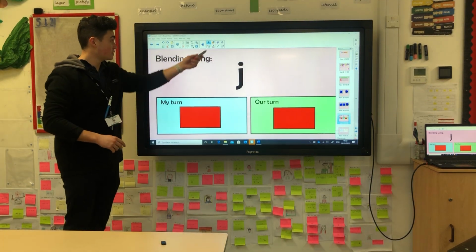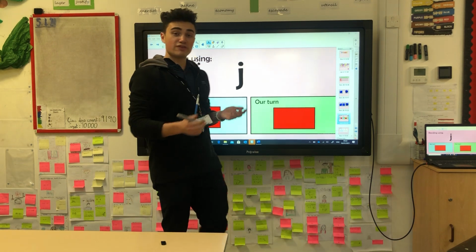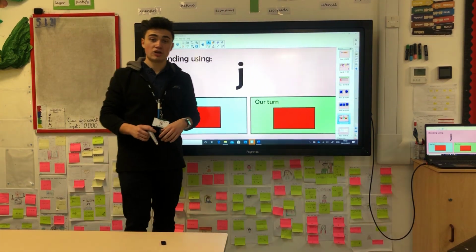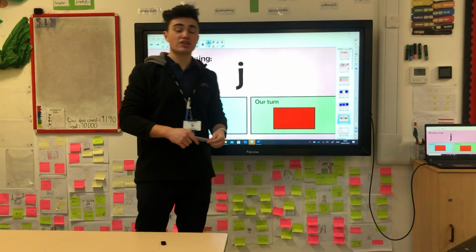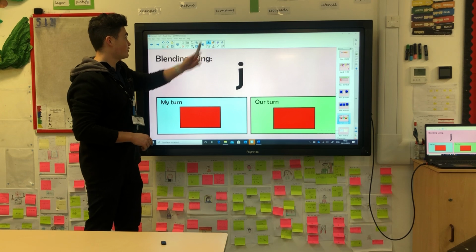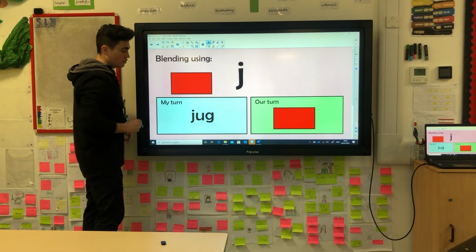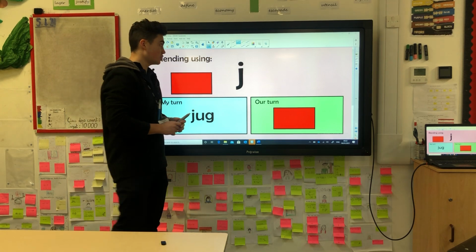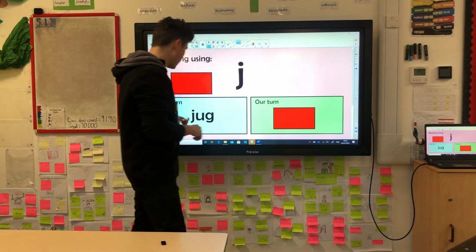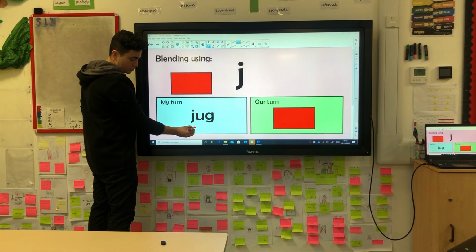Okay? Right, we're going on to a new phoneme. We're going to practice a new phoneme, and today it's J. Okay? Can you say J? So we're practicing blending with the phoneme J. Okay? You ready? Right. Have a look. If you can write this word down at home, have a go. And we're going to find the phoneme button. So we need to find the phoneme that we've got. The phoneme J.